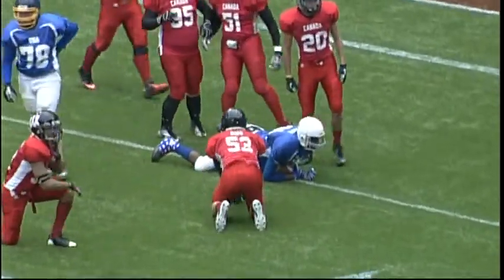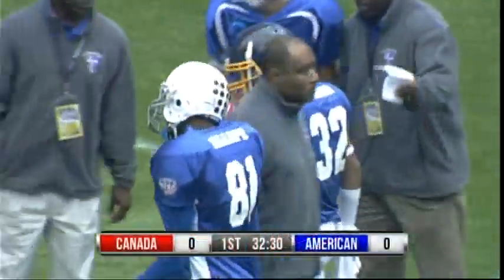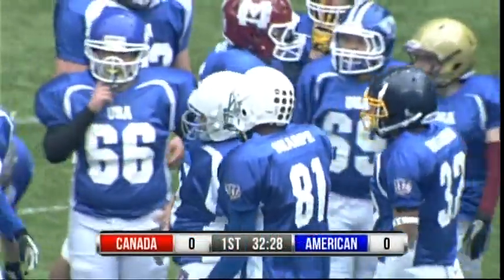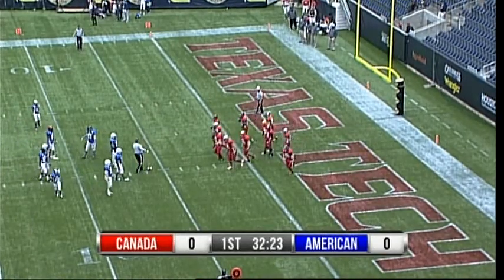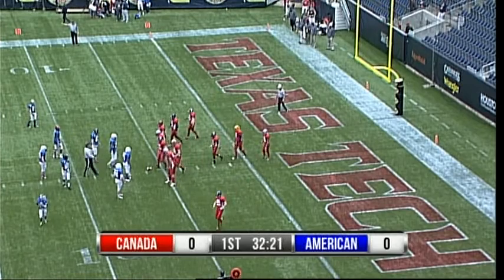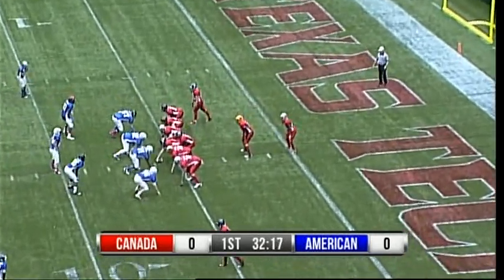Good tackle there by 52 for the Canadian team. Well, the United States team could not convert, but the great field position after the turnover on the first play of the game. And let's see what the Canadian offense can do after only 1 play on their first drive.